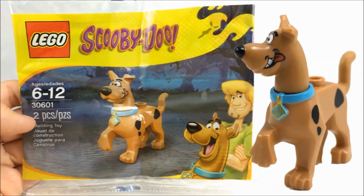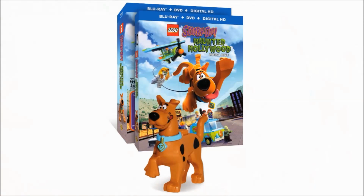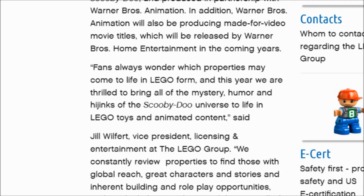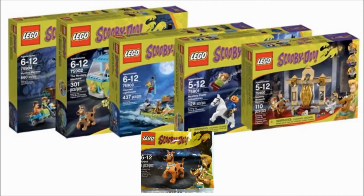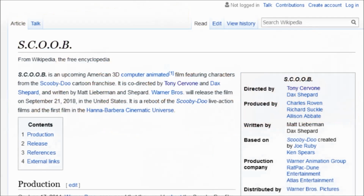Heck, we'll probably get more polybags if LEGO and Warner Bros. release multiple animated LEGO Scooby-Doo films, which the press really strongly hinted at. Still, I'm not sure why they didn't release more wide-release construction sets in the theme. Hopefully we'll get some sets with the release of the 2018 animated Scooby-Doo film.